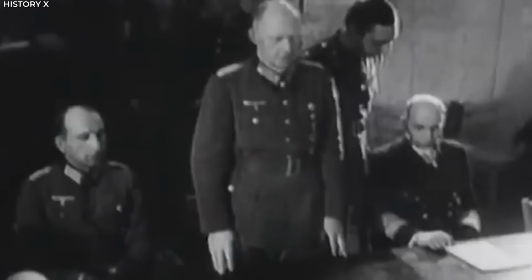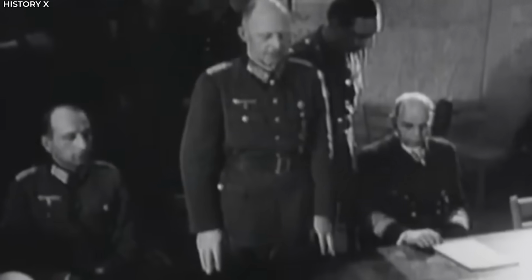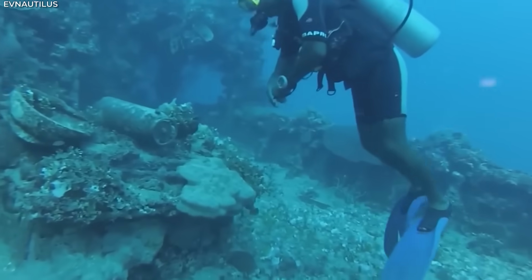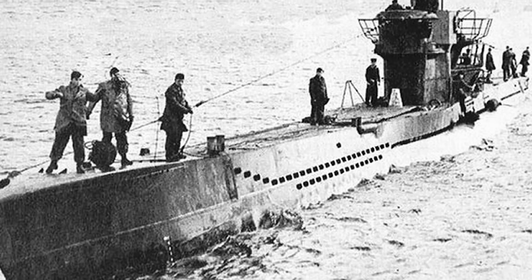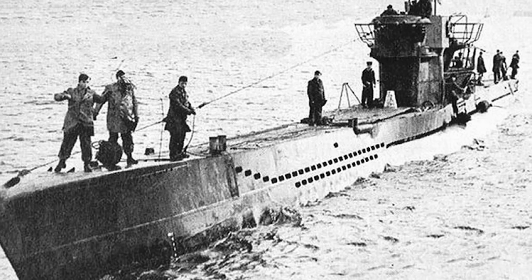U-869's final mission was marked by confusion and miscommunication. Initially, on December 29, 1944, U-Boat Command ordered U-869 to patrol waters off the New Jersey coast. However, due to concerns about fuel limitations, this order was later rescinded, and U-869 was instructed to shift its patrol area to the west of Gibraltar, excluding the strait itself.